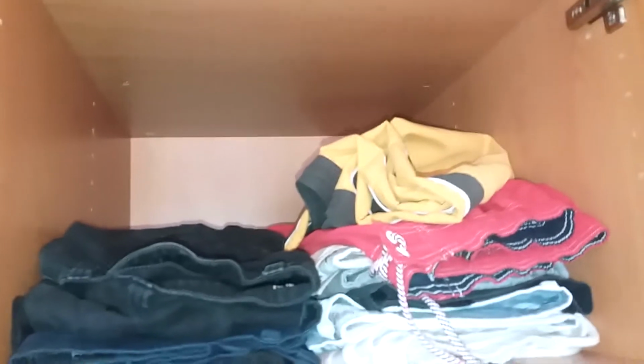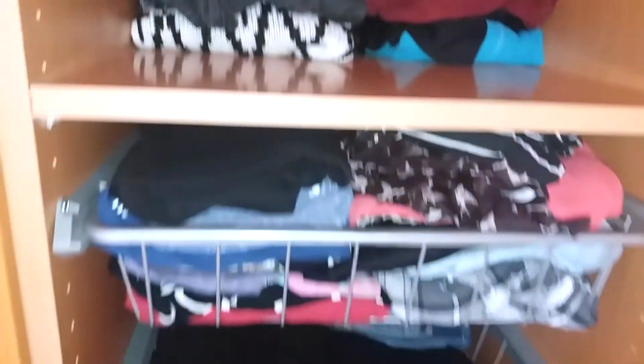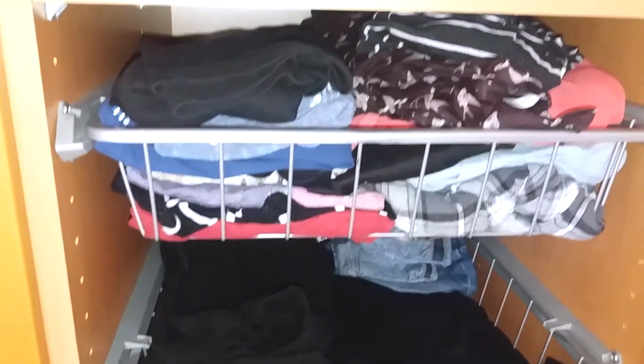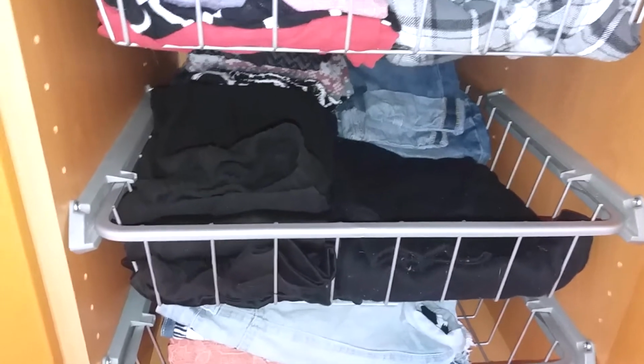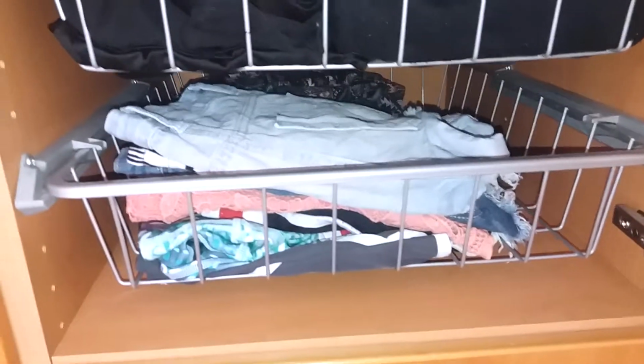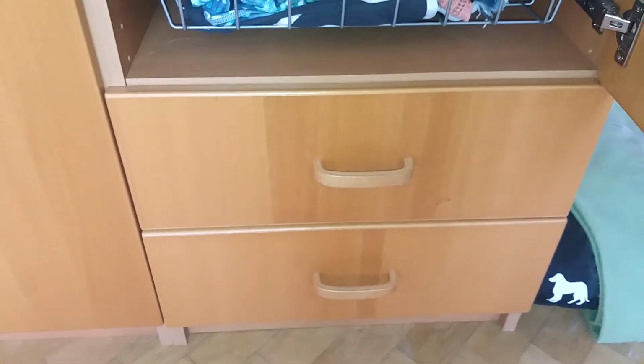This is Joseph's pants and shorts, both of our pajamas, all of my sweaters, and then down here, the top one is all of my shirts, all of my leggings and track pants and my one pair of jeans. The bottom one is just shorts and skirts. And then there's 2 drawers down there that are my swimsuits, bras, socks, and underwear.